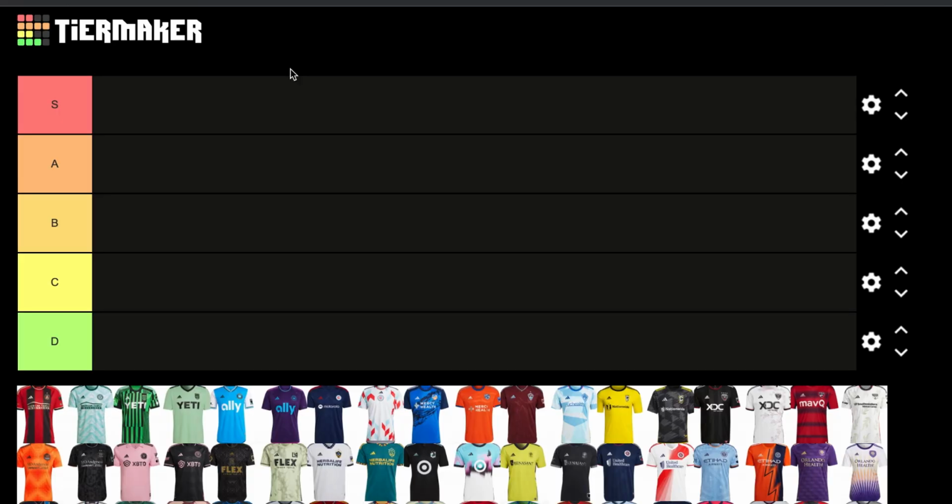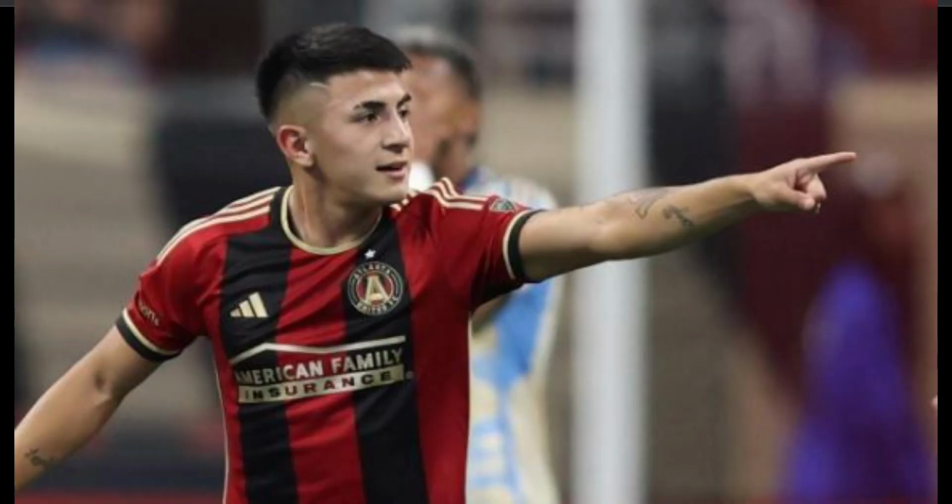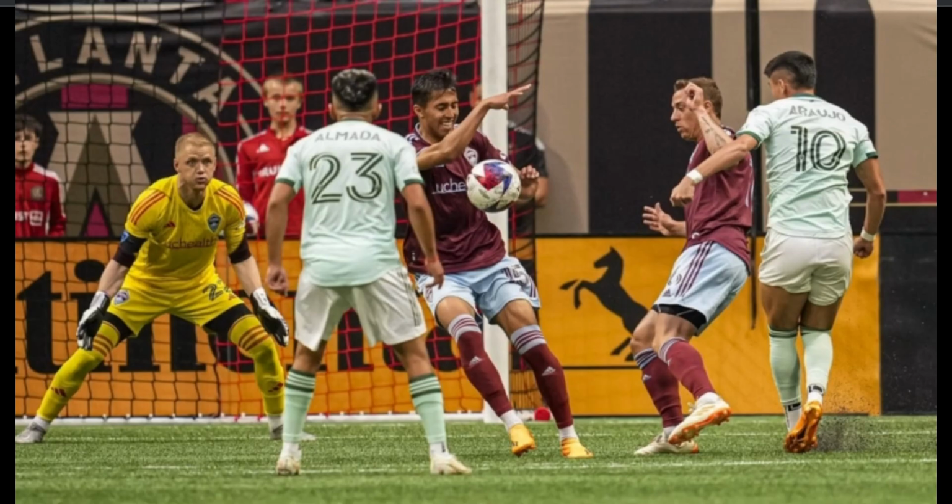And first off, we got Atlanta United. Now, honestly, this is a pretty clean jersey. Atlanta United have always had a pretty good jersey game the last few years. The red and black and gold is very cool and easy on the eye aesthetically, so it's pretty good. I'd say the away jersey is what kind of ruins it though. It's just a pretty odd color to have and doesn't really make too much sense in terms of the style, but I guess it makes sense for functionality, so we're gonna put this in our B tier.